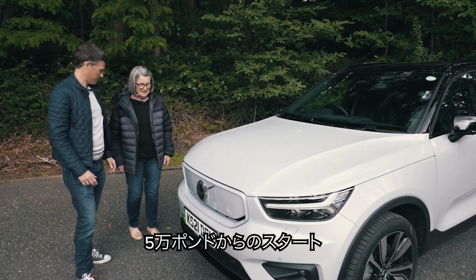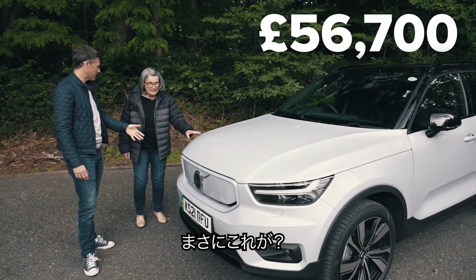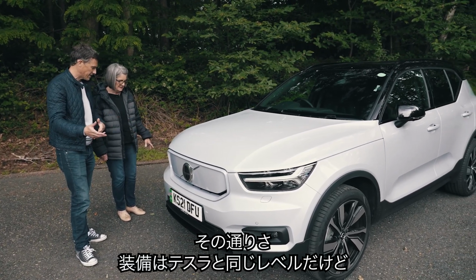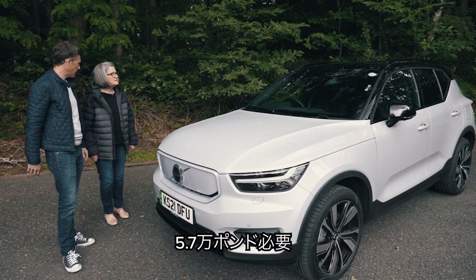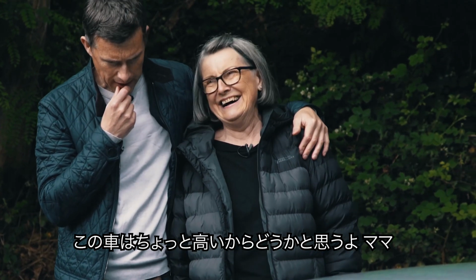The price of the Tesla starts from £50,000. Whereas this one here, £57,000. This actual model? Yeah, so this has pretty much the same amount of kit on it as the Tesla. But if you want the autonomous cruise, if you want surround view cameras, which you get as standard on the Tesla, you have to pay extra for this £57,000 car. Okay. So I don't think you're going to want this, Mother, because it could cost me a lot of money. I don't think so.